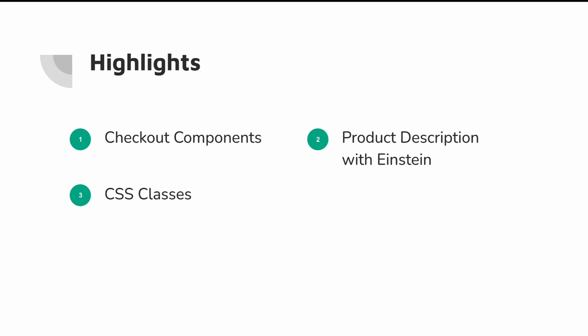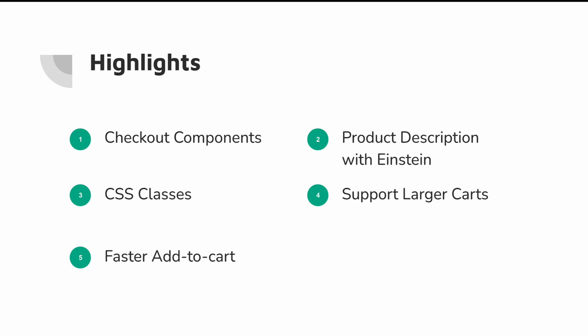Number 3 here is flexibility with CSS classes inside of our components, both standard and custom. So we'll talk about that. We'll also talk about supporting larger carts, which if you're working with enterprise customers, you'll probably want to stay tuned for that section. And then faster add to cart, so just quality of life of making everything just a little bit faster there. And to wrap it up on the faster note, we're going to be talking about easy commerce setup with some of the enhancements to reduce clicks. So with that, we're going to jump straight into it.